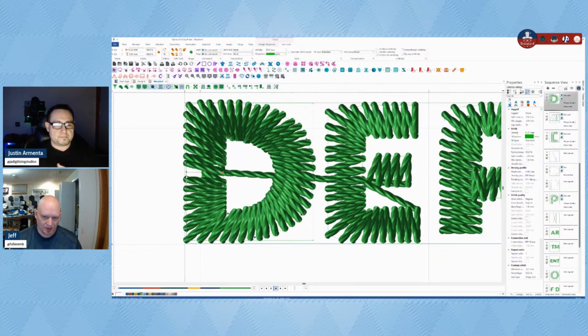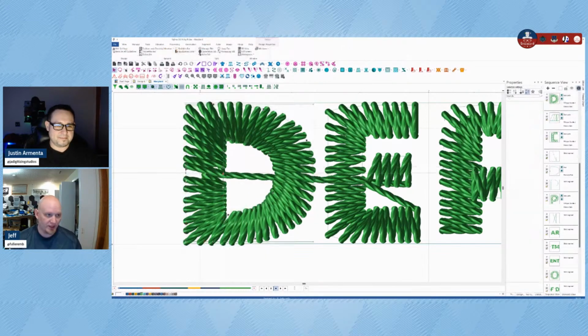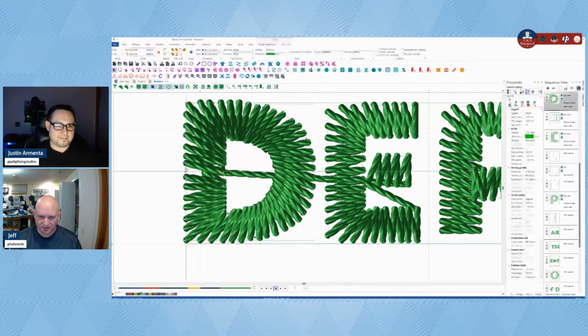Yep. And I'm just going to overlap some of these angles here and get some stitches to drop in there. And I grab the outline. Don't do that, Justin. I moved the letter too. It's definitely Tuesday.